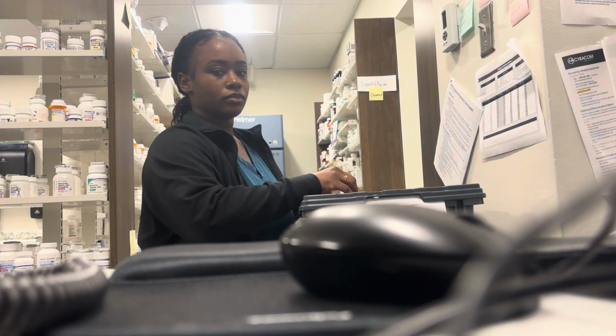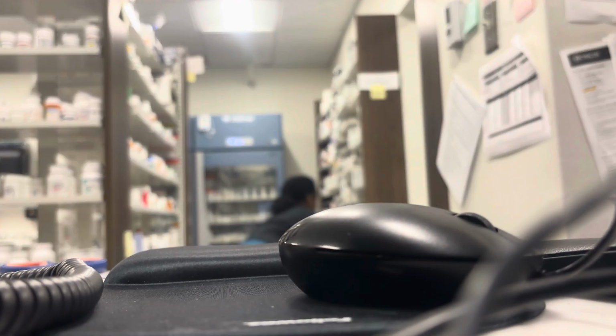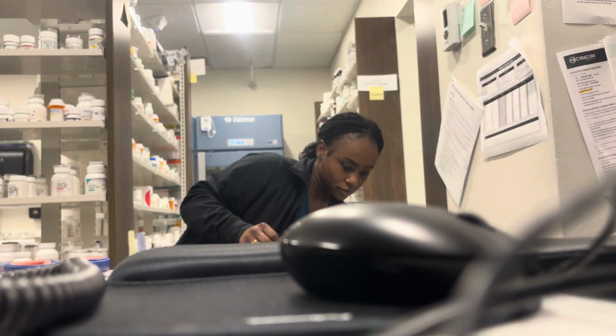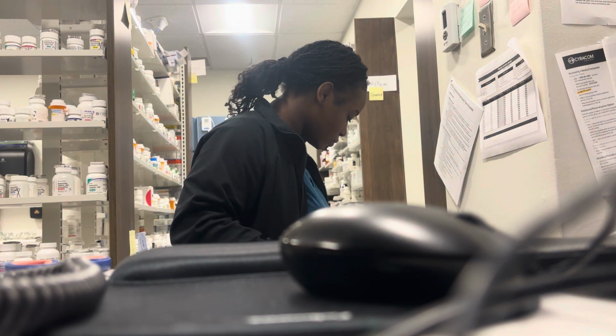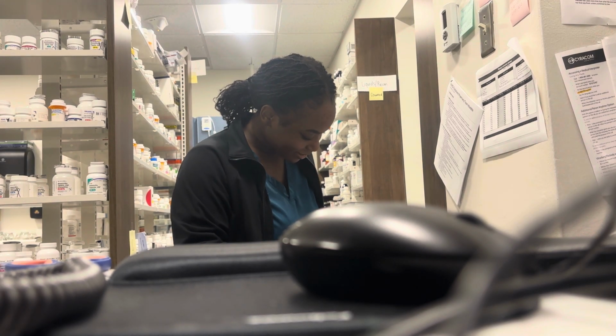So our drug order came in pretty early today, and our first patient happened to be picking up a drug that was on the order. So you just see me looking for the medication so I can fill it for him. On the weekends it's usually just one tech and one pharmacist working. So I really appreciated him. He was so sweet and so patient and so kind.